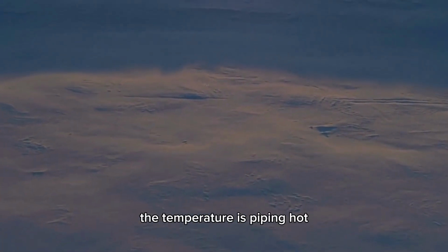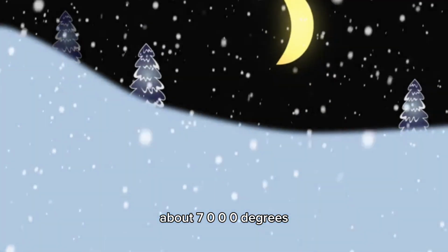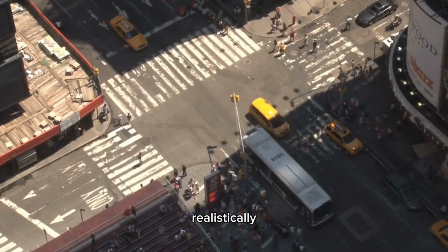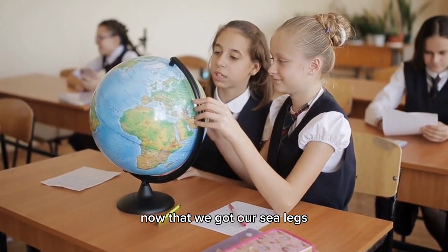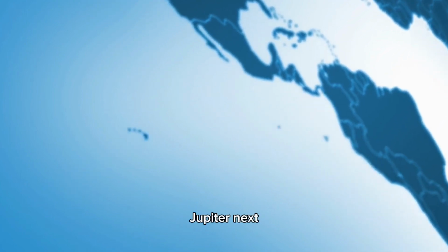Here in the core, the temperature is piping hot, about 7,000 degrees, which is comparable to the surface of the sun. Realistically, a mere human probably couldn't survive this journey. But maybe a resilient space probe could. Now that we got our sea legs, maybe we could explore Jupiter next. Think you could handle it?